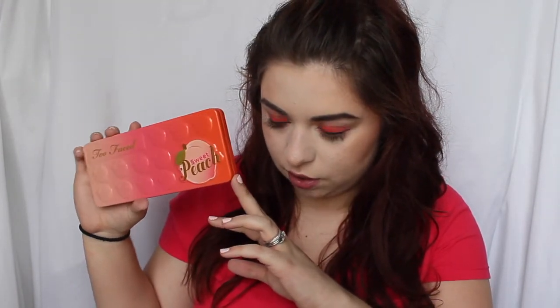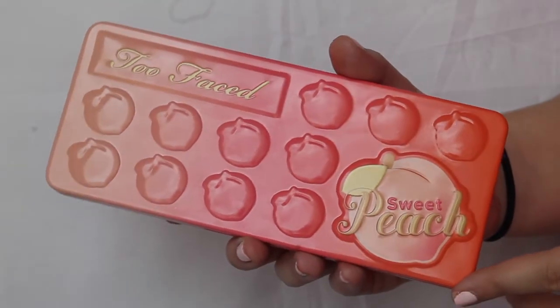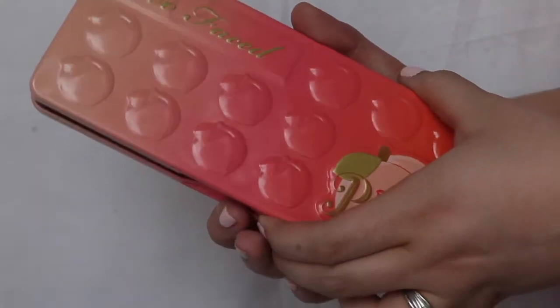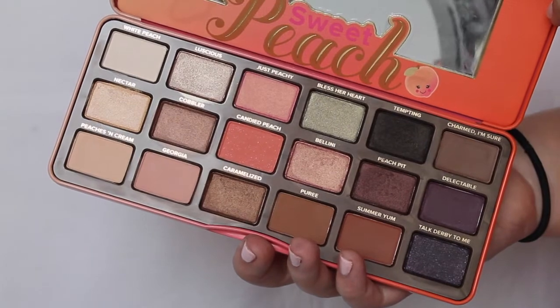Okay, so let's just start out with the packaging. This is what the actual palette looks like. Of course, it's stinking adorable. I would expect absolutely nothing less from Too Faced because they have the cutest packaging ever. We all know that. So it's got this nice ombre peachy color with the little peach embellishment sort of things. And then you open it up.